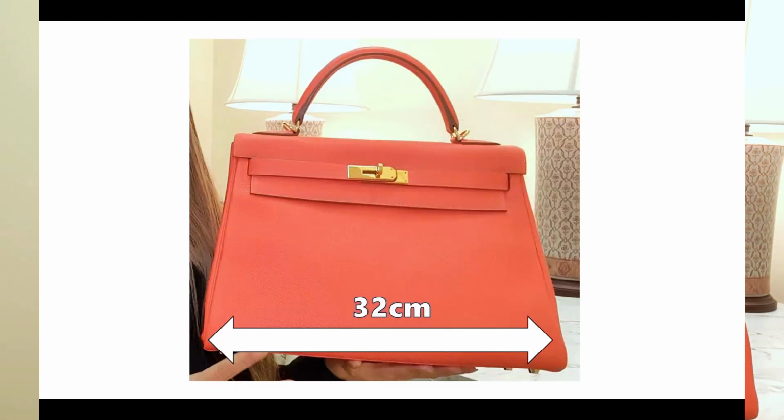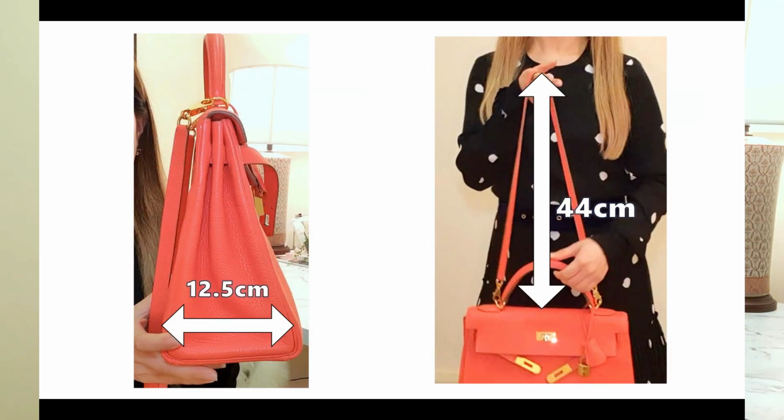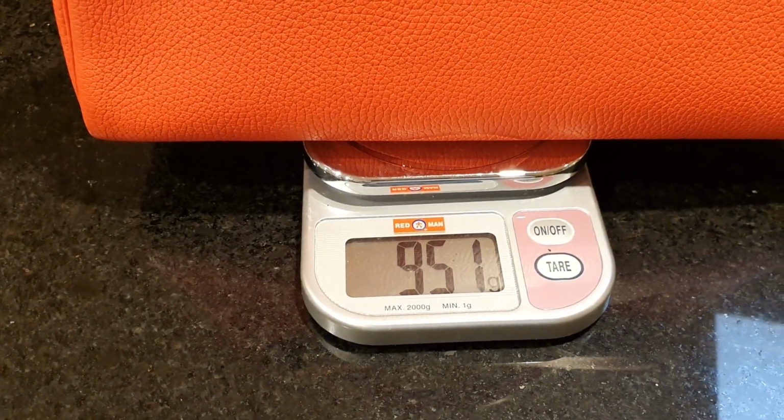In terms of its dimensions, it measures 32 centimeters across at the base, 24 centimeters in height without the handle, and 34 centimeters in height taking the handle into account. And the handle drop is 9 centimeters. It's 12.5 centimeters in depth. The strap drop is 44 centimeters. I'll also weigh the bag and insert a picture of its weight right here.